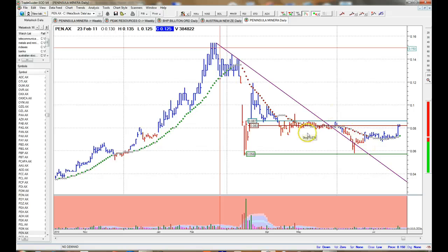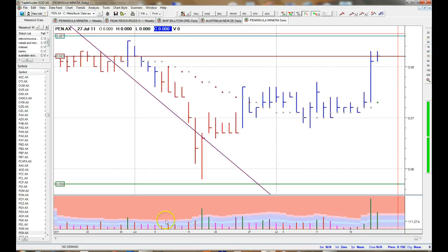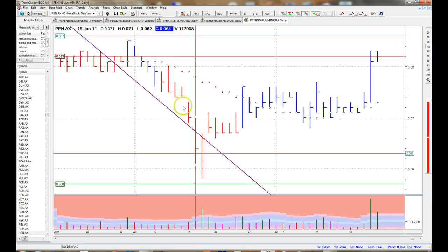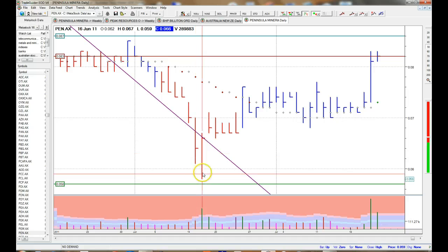I've sort of broken sideways away from that there. I'll zoom in closer and see. Now, there hasn't been anyone showing any interest in this until this big sharp move here, and this looks like a potential selling climax. It's just gone down, down, down.